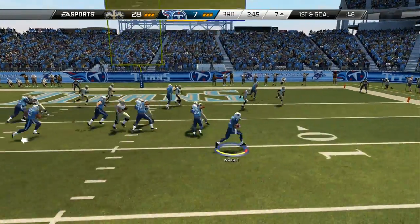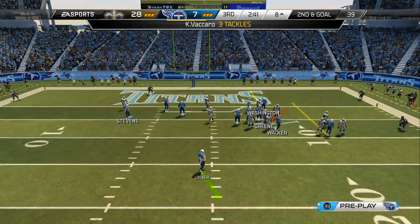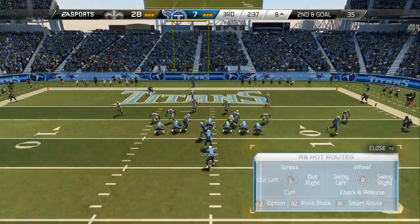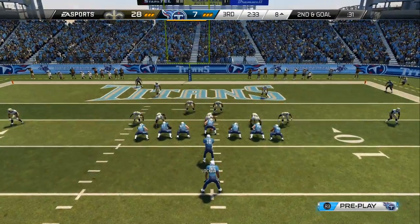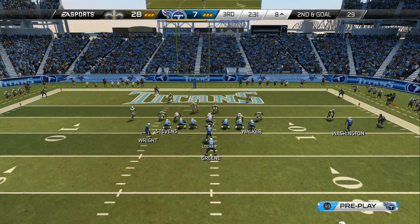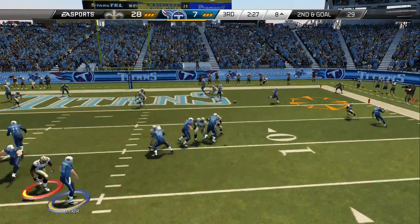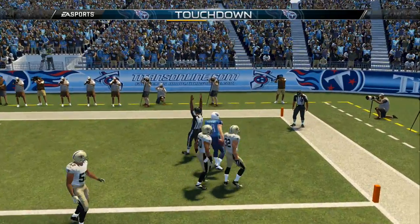Wright's got the carry once more. They deck him in the backfield. Good job by the defense. They stopped the offense that time on first down. Now the defense is in a good situation. Let's go. Second and goal from the 8. He's looking to the right here on this throw. Titans are in for the score.